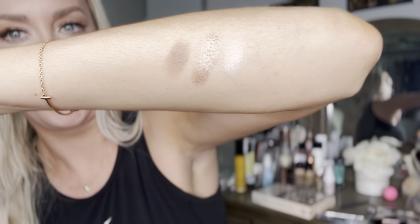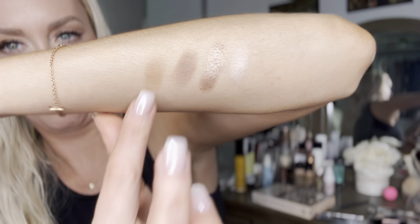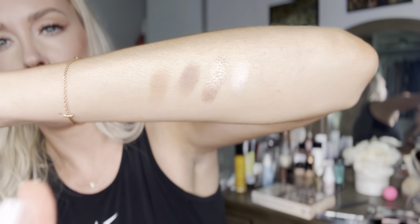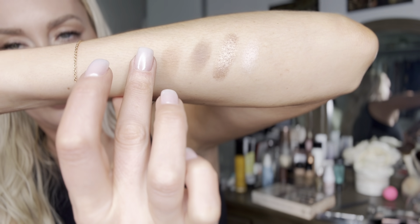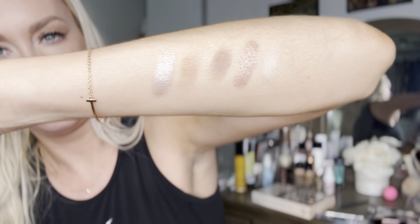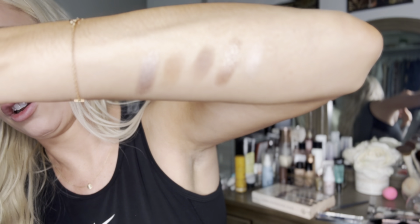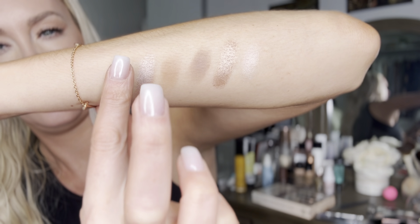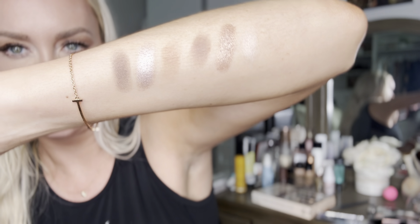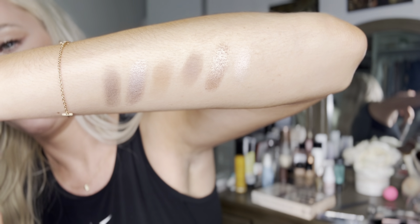Next, that is one of the matte shades. Pretty. So this one is like a warmer brown. So now I've got a shimmer. So this one is almost like a champagne shimmer. Okay. And I've got a darker brown. That one would be pretty. Ooh, that one is a neutral brown. That is gorgeous. Love that.